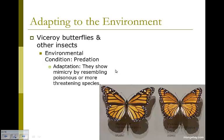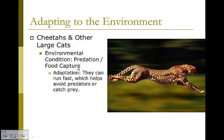The viceroy, you have this concept of mimicry. They're not poisonous, but they look like their poisonous relative. So because they look like a poisonous butterfly, other animals aren't going to eat it. The cheetah, its adaptation is that it can run really fast, which helps it avoid predators, or it runs really fast to catch its prey. Look at those muscles. Aren't they fabulous?